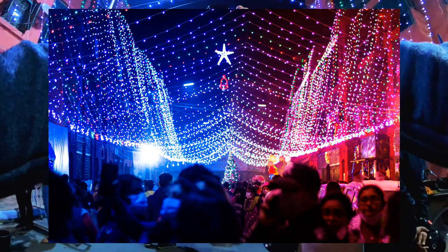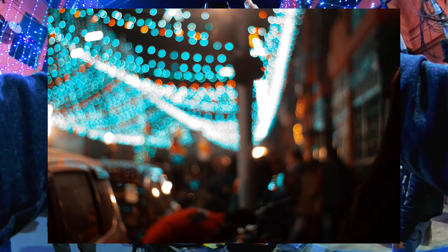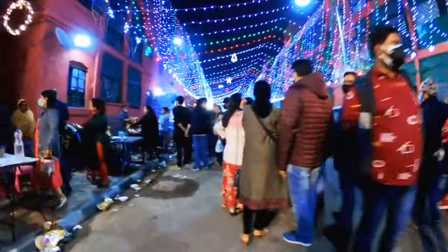Wow, this photo looks just amazing with the lightings and all. Wow, this bokeh looks just amazing. It's because I am using a 50mm 1.8 and I'm shooting this on 1.8.